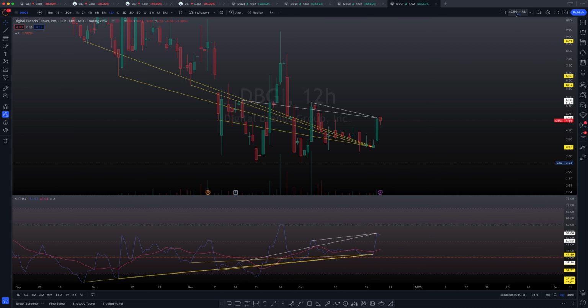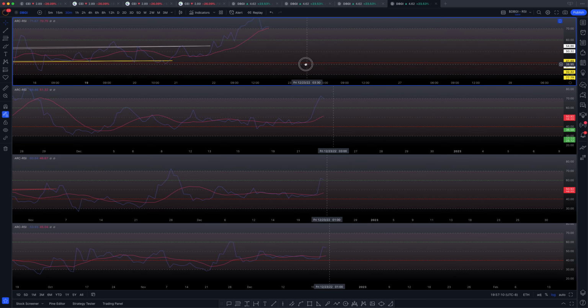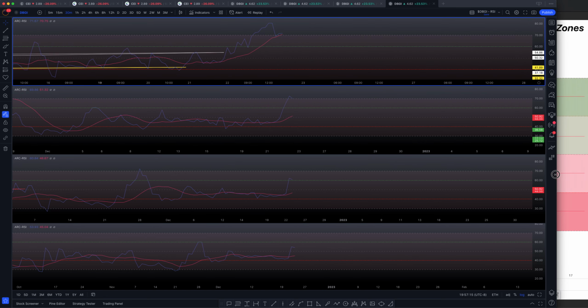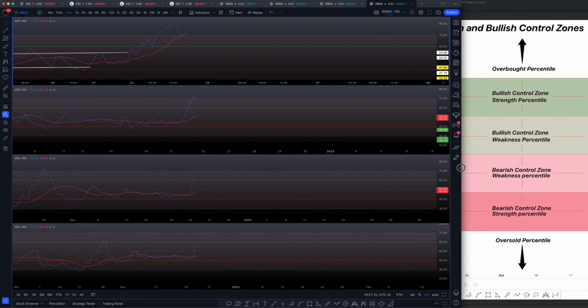Okay, so let's go ahead and open up the multi-pane here so that we can finish off this analysis and move on. Sorry, let me just move that out of the way. And now I'm going to load a 30-minute immediate short-term time frame. We're going to look at the short-term, the bi-hourly, 6-hour, and the daily. For the new viewers, I do have the RSI properties on a diagram here. The RSI properties are for us to know the position where we are within the RSI.